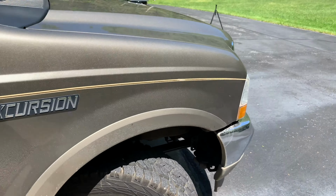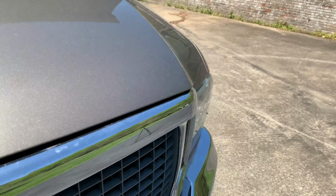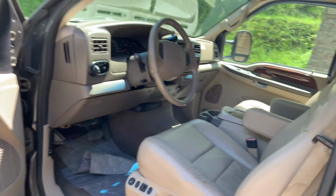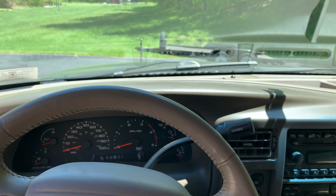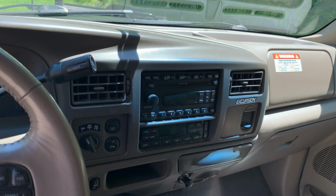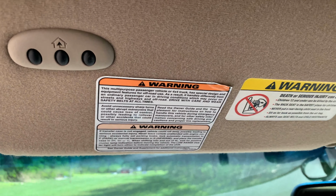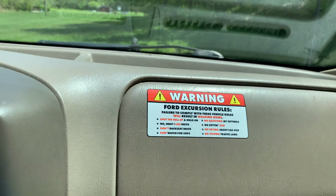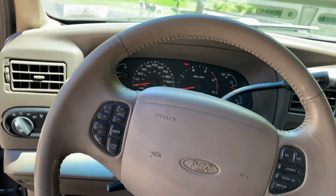So, let's hop into the driver's seat real quick. It's like walking a football field to walk around this thing. So, let's hop in here. Here is the dash with the factory head unit with the broken CD changer in it. And this thing has a lot of warning labels on it, I'll tell you. All these warning labels from the factory. Even this one on the dash.